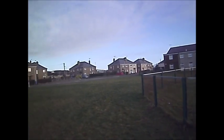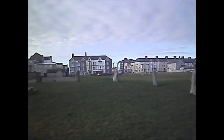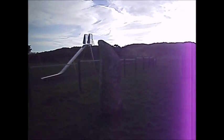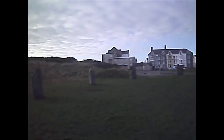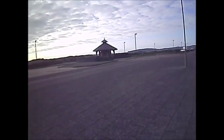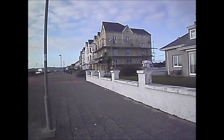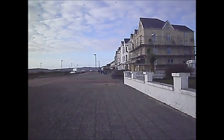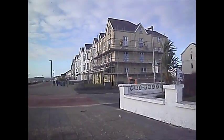Came up this roadside just for a second to show these, they look like genuine standing stones, a stone circle, but of course they're artificially constructed. Every town in North Wales basically, and Mid Wales, has these constructed stone circles. Back to where I started my beach walk, I crossed over just there. Now I'll go along this esplanade with these seafront houses, probably bed and breakfasts. Looks like they're doing some work on this one, scaffolding's up.